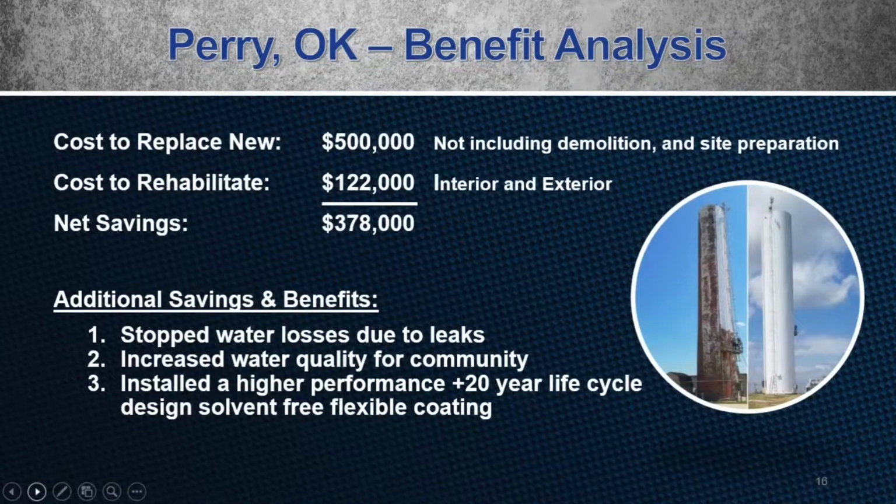Some of the benefits that they achieved were water retention. They didn't lose any more. Increased water quality for the community. And they installed a 20-plus year life cycle coating, so downtime is minimized.